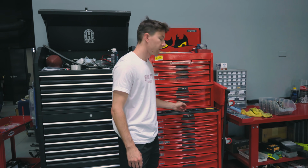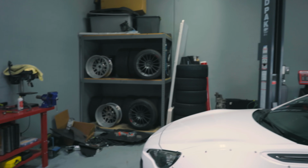With all those off, we need to get the truck, we need to load up all of our wheels, all of our tires, and we need to drop off all those drift spares.